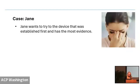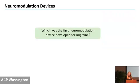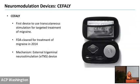So Jane wants to try the device that was established first, because she goes like, I want the one that has the most evidence, right? I want the one that has been used the most. And so, which was the first neuromodulation device that was developed for migraine? It was Cephaly. Okay, so it's transcutaneous stimulation.